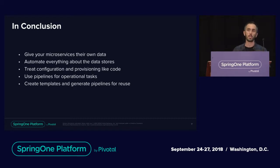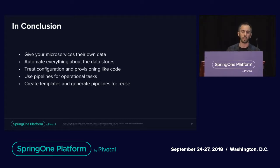Use pipelines for operational tasks. For anything that needs to happen more than once or in more than one place, it's a great way to do it. Our last production change, we probably fired off 6 pipelines and made no manual changes along the way. That instills a lot of confidence in your changes, especially if you use them to test all the way through your environments.